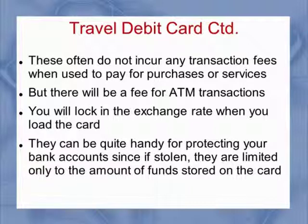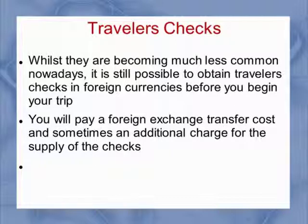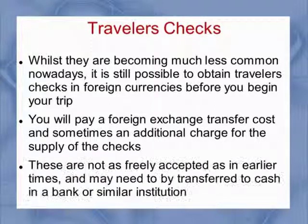Traveller's checks. Whilst these are becoming much less common nowadays, it is still possible to obtain traveller's checks in foreign currencies before you begin your trip. You will pay a foreign exchange transfer fee, and also sometimes an additional charge for the supply of the checks. Also note that these are not as freely accepted as in earlier times and may well need to be transferred to cash at a bank or a similar institution.